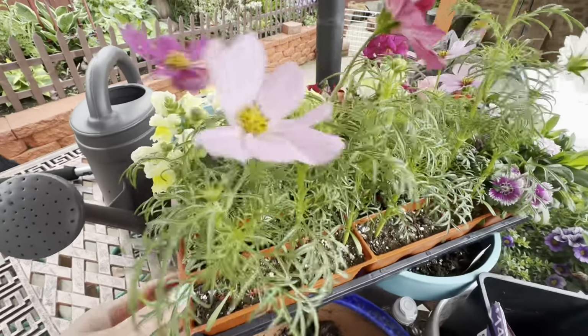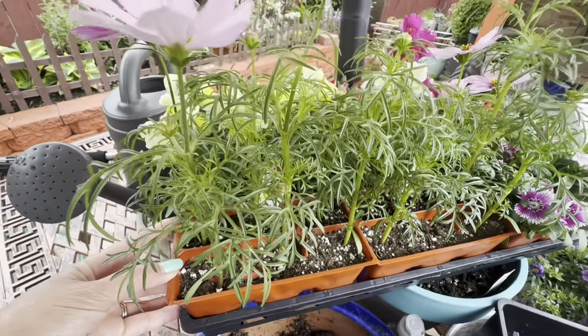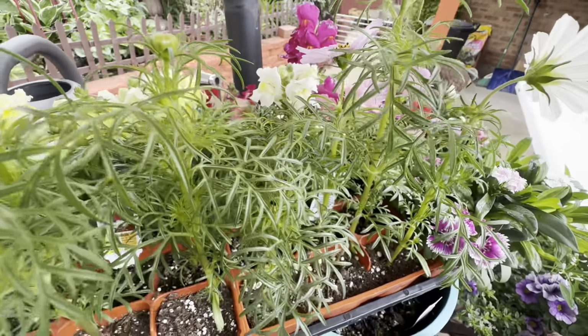I have some annuals here that I will be planting maybe tomorrow or maybe this afternoon.